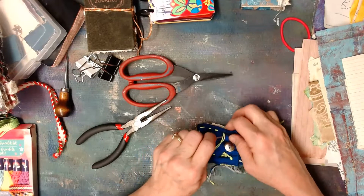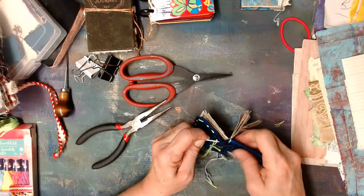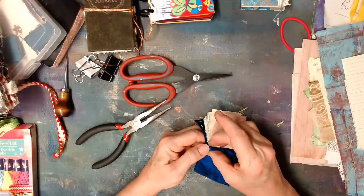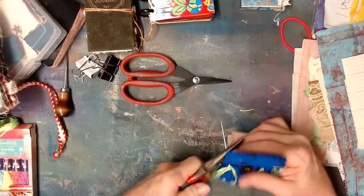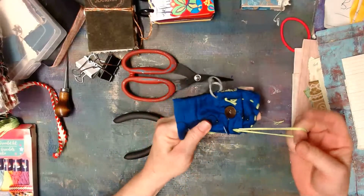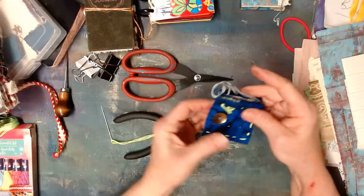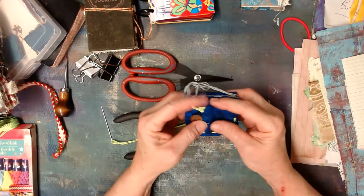Okay. I'm going to go down here and up and then back down because I want to be able to get that stitch underneath that part that sticks out so that it won't be tacked down. It can stay sticking out like that. So there's what it looks like right now.